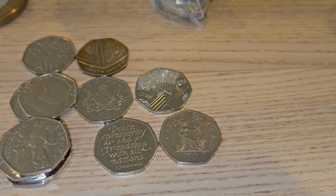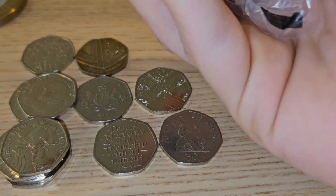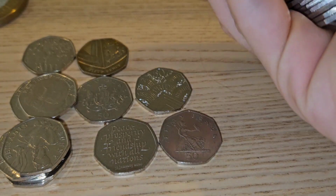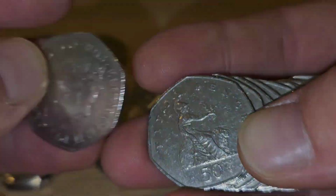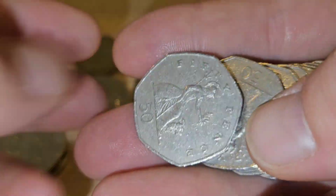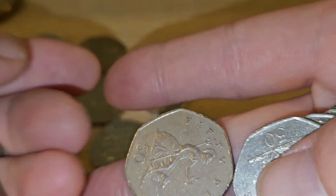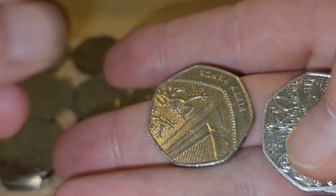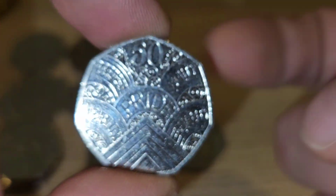Oh, that is every bag so far. We've got two bags left. Every bag so far has had a coin in. All eight coins were taken out. Let's have a look. Fifteen. 19. Pride.